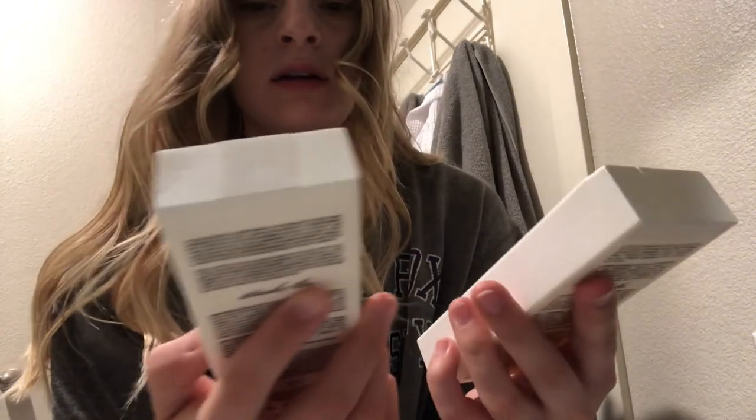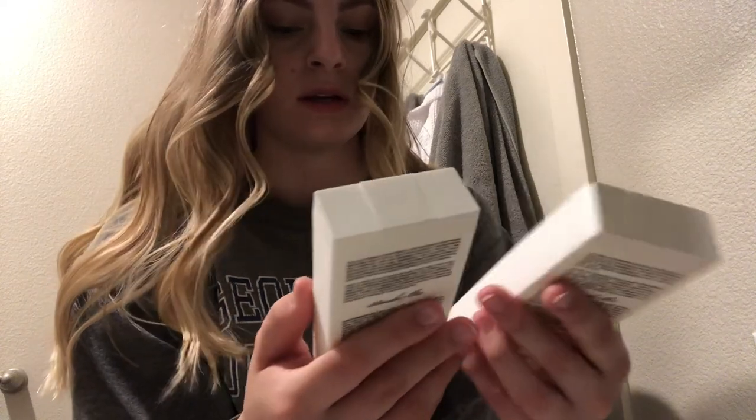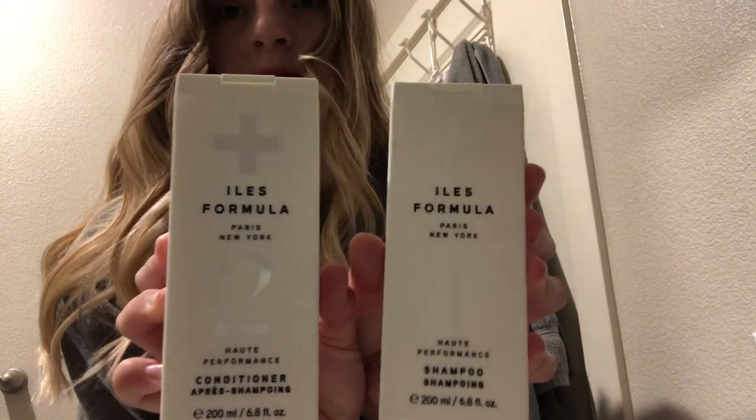I also just remembered, I don't think I ever showed you the shampoo and conditioner that she recommended that I got, and I'm going to show you now. It's the Isles formula. It's just a shampoo and conditioner. That's pretty much it. They are definitely more on the pricey side.